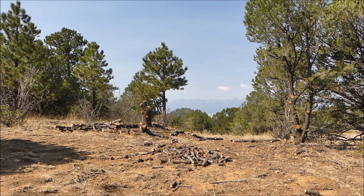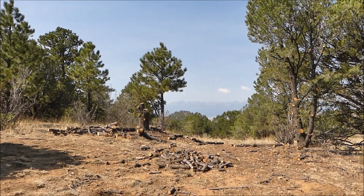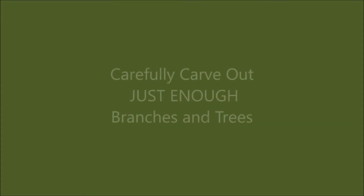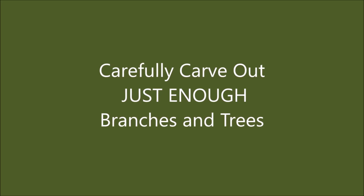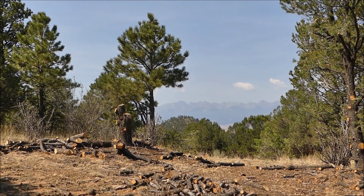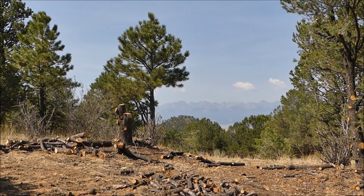This is a view from where I was sitting, and you can see, not very well today, but you can see that we have the view of the mountains there in the distance. And that view wasn't there until we created the view by some tree trimming and actual tree removal in a couple of cases.